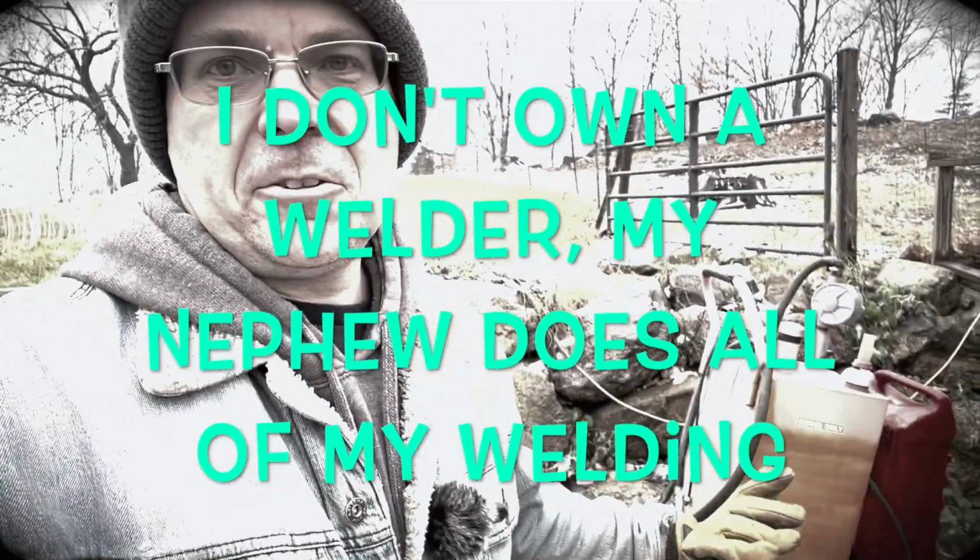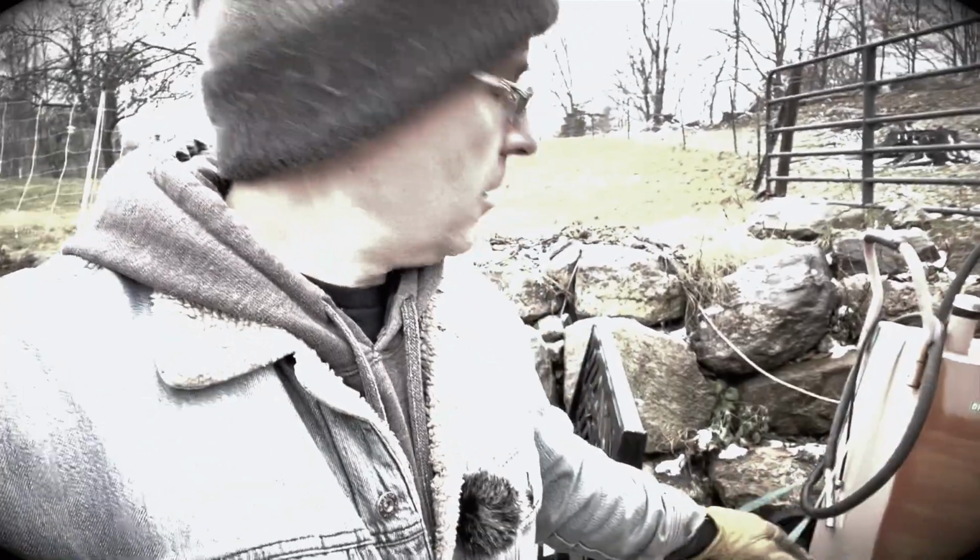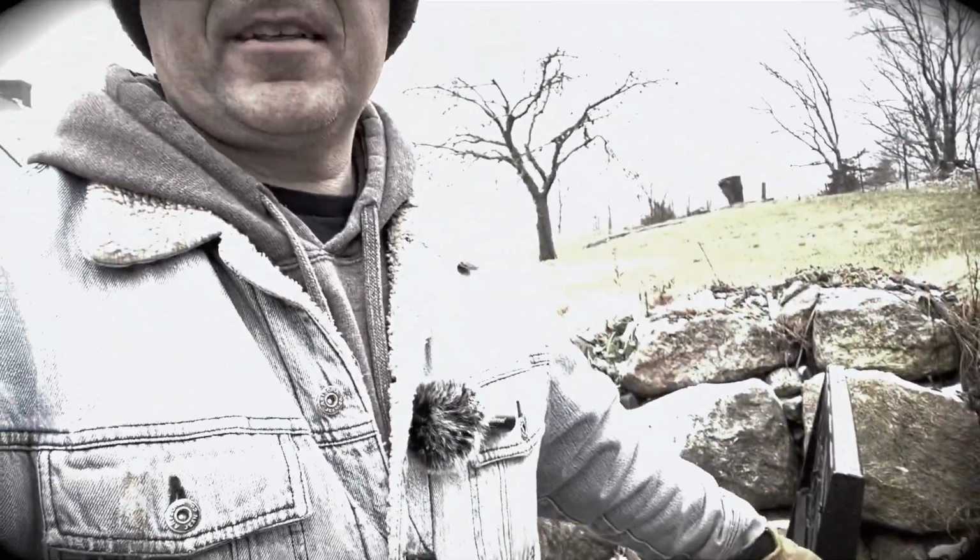This right here is a portable fuel tank. Take my truck, use the forks here, put it on a pallet, put it in the truck, go fill up with diesel, and then I'm not carrying 5-gallon cans trying to get my tractor fueled up.